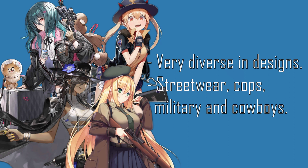The USA has got to be the most diverse country yet, with streetwear, cops, military, and cowboys. The streetwear, like with most fashion in the US, is very flashy and noticeable, taking notes from other cultures and making it their own. M327, for example, combines the usual baggy coat found in streetwear with a sort of gothic Japanese schoolgirl style, with her school uniform underneath her coat, accented with bright pink.